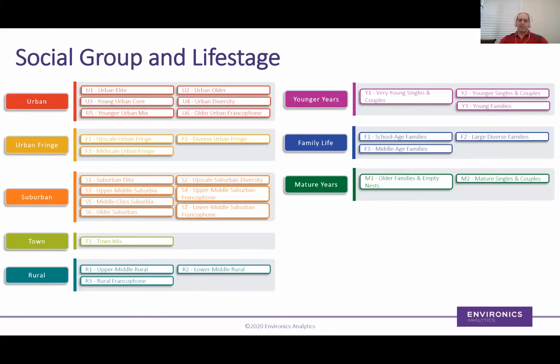We know that 67 segments are a lot, so we've continued with social groups and life stages. There are 20 social groups that factor in urbanity, income, age, and diversity. We have simplified our life stages and now have 8 in total, split into younger years, family life, and mature years.